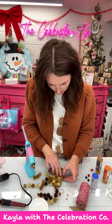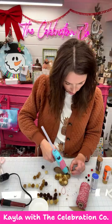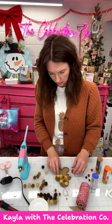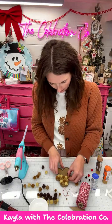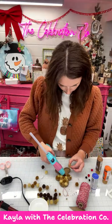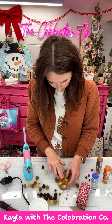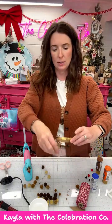So you just keep on filling. And like I said, it would be fun to do regular pom-poms in here as well. You could do multiple colors. You could do all one color. I feel like I'm not gonna have enough is my worry. Just got half of it done. So this is how it looks.